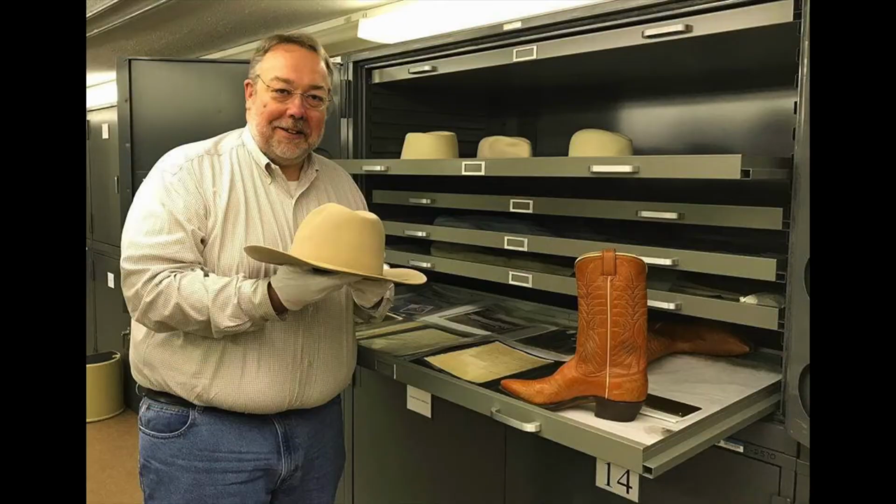And by coincidence, I represented two governors on the archives board. So I threw that card down on the table and got access to the vault. And just a few years ago, I was able to hold Hank Williams Sr.'s Stetson Open Road, got to hold a pair of his boots, and I got to hold his original handwritten lyrics to I'm So Lonesome I Could Cry, which as a history buff, that's a moment that I will cherish to my final days.